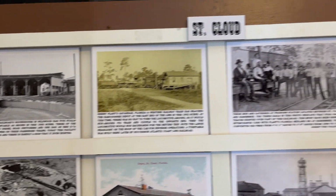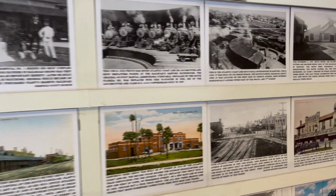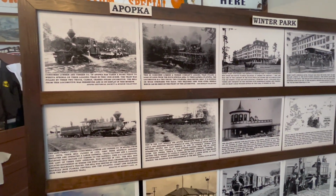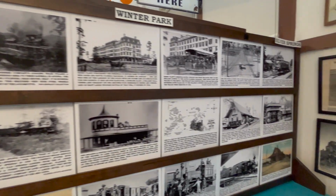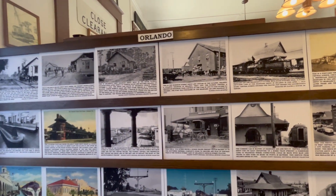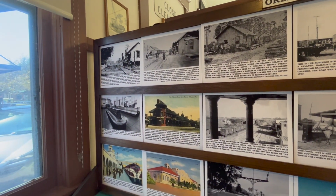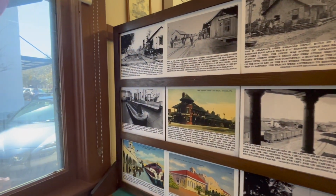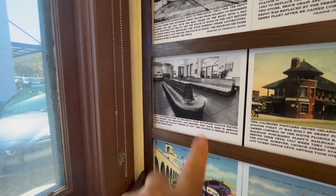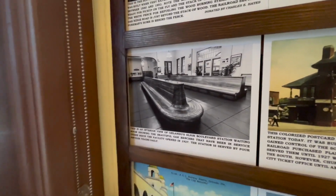So as soon as you walk into the museum, you're going to come across some old photographs of railroads and railroad tracks from back in the day, like Apopka. You're going to find some from Winter Park and also some from Orlando. Some of these photographs of Orlando train stations are still in use today. So these are some that you can still visit and catch a train. This is the Orlando train station, and you can see some of that in the movie Ernest Saves Christmas.